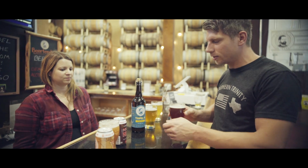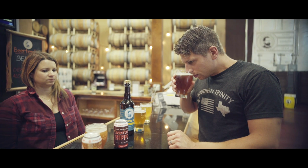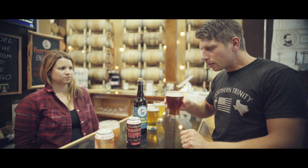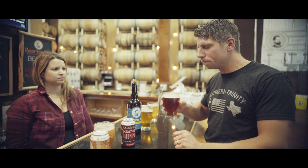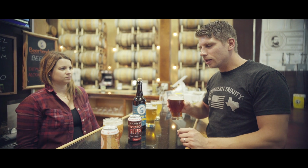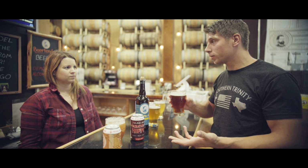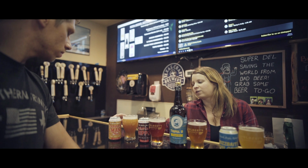Now, this is the Scratching Hippo, the amber ale. A little bit of roasted malts, caramel in there. Definitely has a slight hop bite to it towards the back end, like you were saying. It has a nice slight caramel sweetness, some good light toasted flavors to it. That's definitely very nice. This would be a perfect fall time beer right here, Oktoberfest almost.